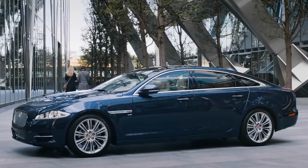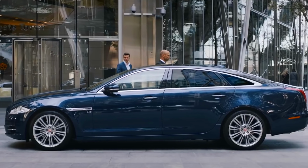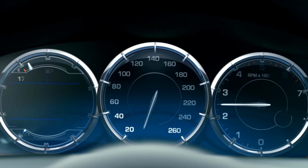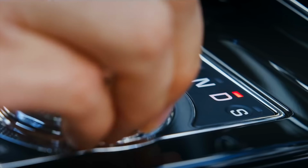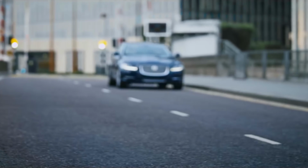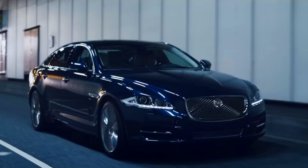Up next, we have the 2014 Jaguar XJL. The Jaguar XJ is the name of a long-running, full-size line of luxury sedans made by the British car maker since 1968. Since 1970, the XJ has been their flagship model, and the original version was the last Jaguar sedan to have had input from its founder.